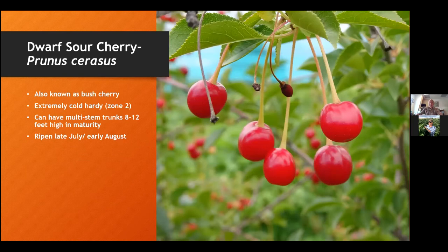They are a sour cherry or a pie cherry. These are more shrub form or bush form. So they'll have typically kind of multi-stem trunks, 8 to 12 feet high as they get towards maturity. And they'll ripen that late July, early August period of time. So as an opportunity to bring cherries into large parts of the state, these seem like they're really good plant opportunities.